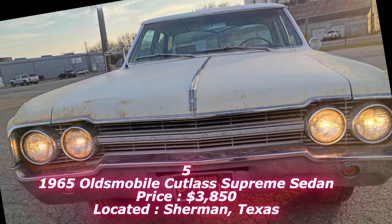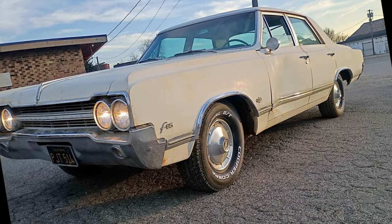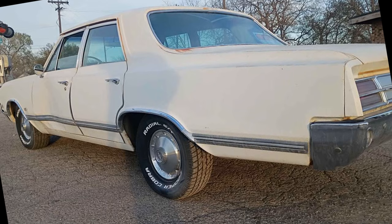Number 5. 1965 Oldsmobile Cutlass Supreme Sedan. Price, $3,850. Located Sherman, Texas. Wrapping up the list is a true barn-find style classic, the 1965 Oldsmobile Cutlass Supreme Sedan. Powered by a V8 engine paired with an automatic transmission, this vintage Oldsmobile shows just around 80,000 original miles and still carries much of its classic mid-60s character.